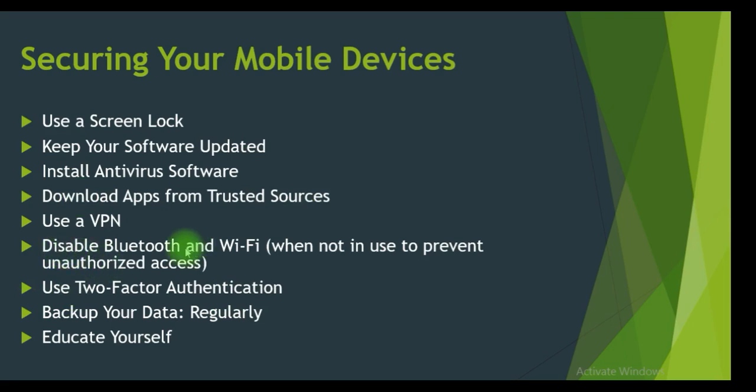What about disabling your Bluetooth and Wi-Fi? And especially when you're out in public, it's not advisable to use public Wi-Fi to do personal stuff like banking transactions, for instance. You can also use two-factor authentication, or MFA, multi-factor authentication.